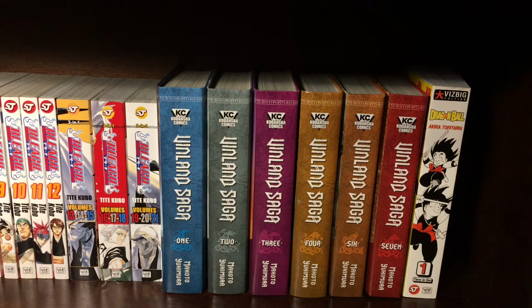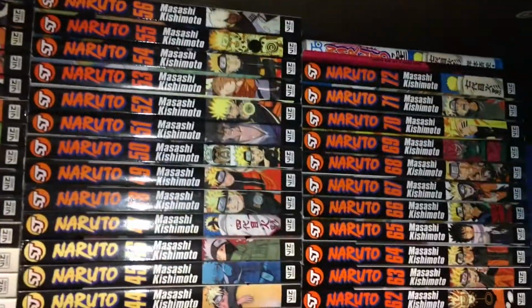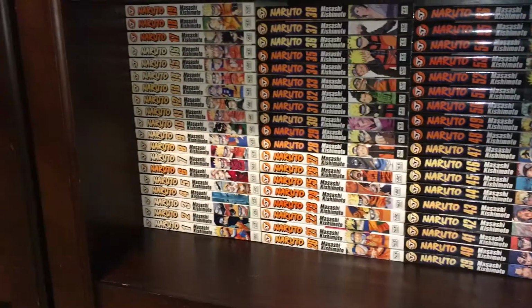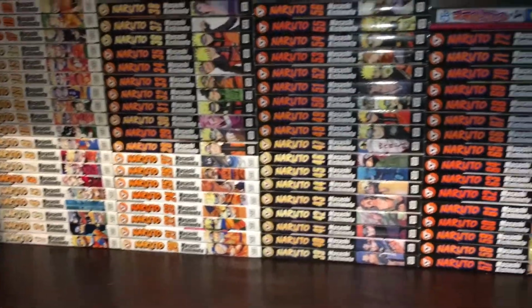I hope it's actually also a good series in addition to that. Then down here is Naruto volumes 1 through 72. That's really crazy. And then we got Naruto volume 72 in Japanese. And as you can see, it really takes up nearly that entire section of the shelf, so I'll probably put some stuff in front of it at some point.